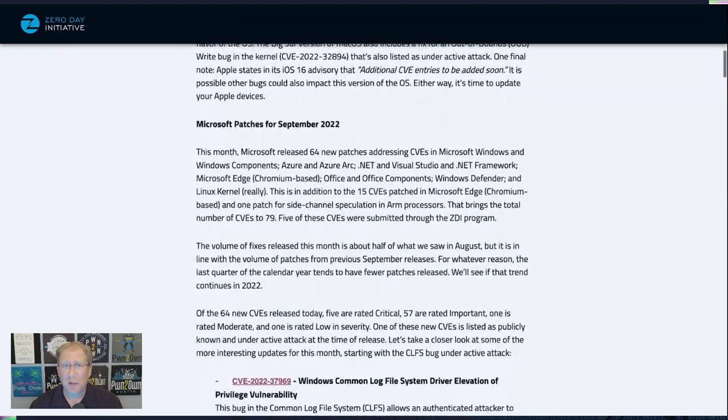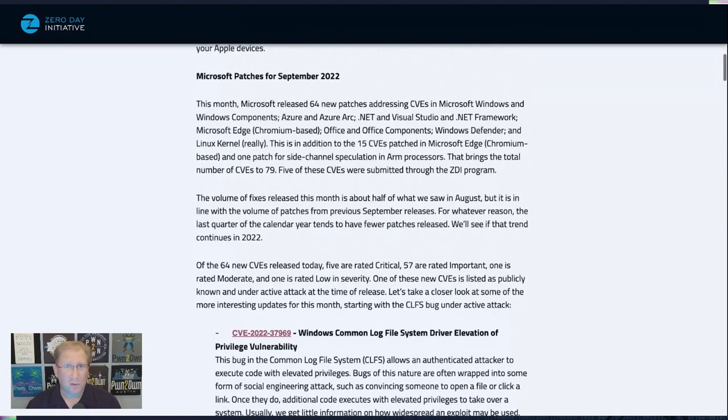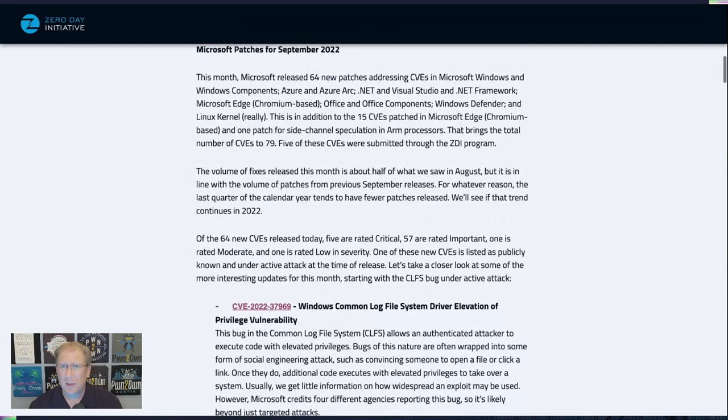Moving into Microsoft, we've got a very small release for Microsoft, although that's really not unusual for September. Septembers tend to be a little bit more on the quiet side. They've got 64 new patches in quite a bit of their products, including an additional 15 CVEs in Edge that they've consumed from Chromium. So one other third party from ARM processors, so total of 79. And 5 of these CVEs were submitted through the ZDI program.